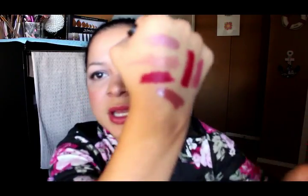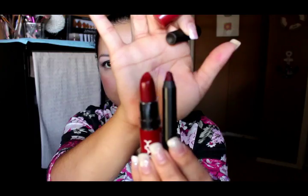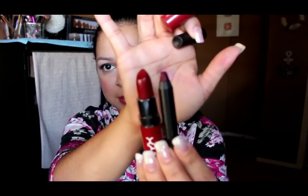Oh, look at this. These two are pretty close. And this is what I got in Ipsy. This is what I got in Lipmonthly. These two colors are pretty much the same.